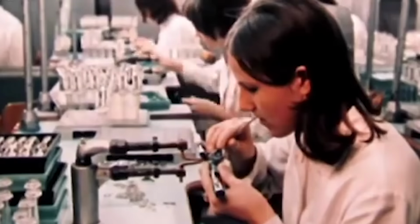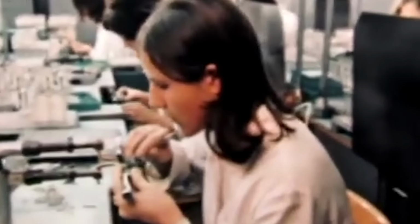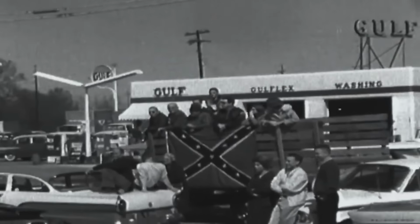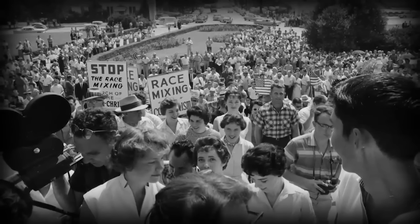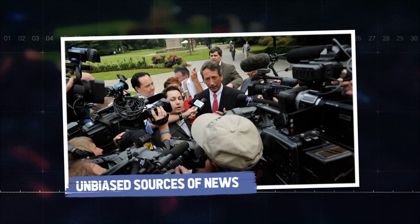While not a physical item, the sentiment reflects concerns that these skills may become less common or valued in today's fast-paced, media-driven world. The importance of reason, critical thinking, and logic remains, even if they sometimes feel overshadowed by emotion and sensationalism. Unbiased sources of news.